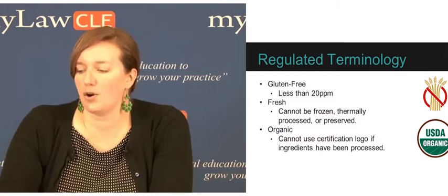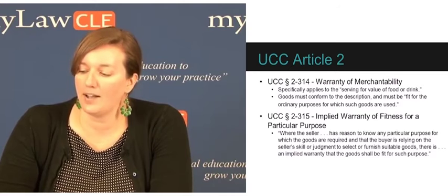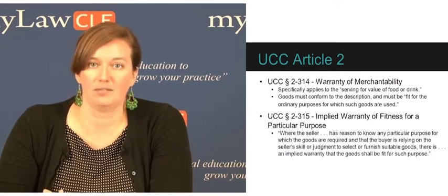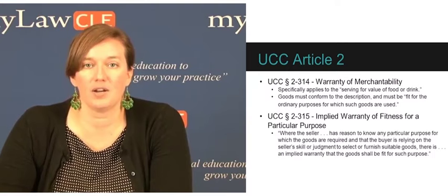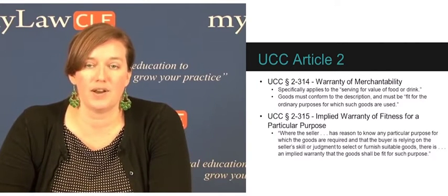All right, UCC Article 2 comes into play a lot with allergies. Under the warranty of merchantability, goods must conform to the description and must be fit for ordinary purposes. Obviously, food should be safe to eat; that's what food is sold for. But with the implied warranty of fitness for a particular purpose, if a customer tells you that they have a certain allergy, you don't have to navigate it.